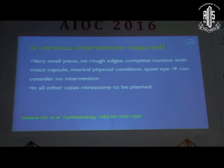So, is vitreous intervention always required in a case of dropped nucleus? Now, literature suggests that if the piece is very small, there are no evident rough edges, it's a complete nucleus with an intact capsule, or a very morbid physical condition of the patient and a relatively quiet eye, one may consider no intervention just with medical management.